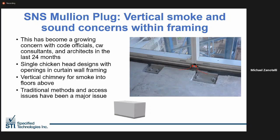Another issue that has become a concern for code officials, architects, and curtain wall consultants comes from the use of newer framing systems. Here you can see an example of what's called a single chicken head design. This design creates an opening in the face of the frame system at the stack joint. This will allow smoke, toxic gases, and flames to travel inside the mullion vertically to the floors above.